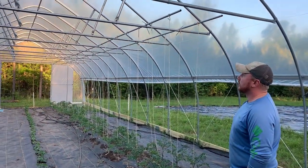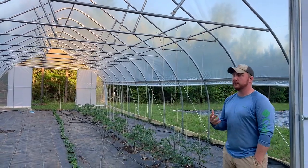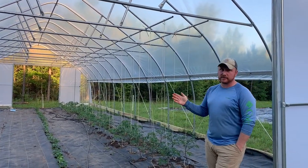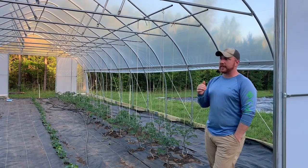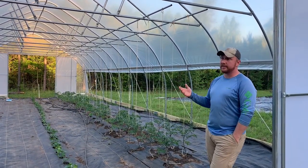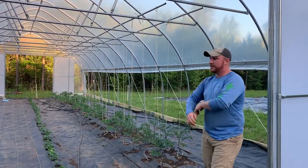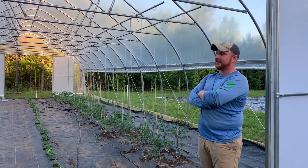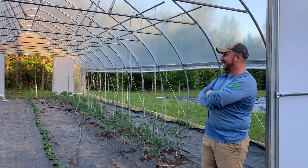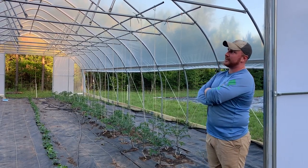Like I said earlier, your highest value crops in a tunnel are going to be your lettuces that you can grow year round. At the farm that I've managed, we plant lettuce every single week of the year. Even at our house, we're in January, which is really cool. Our stuff survived the polar vortex. It was crazy. And so that's really cool that you can grow year round through the winter.